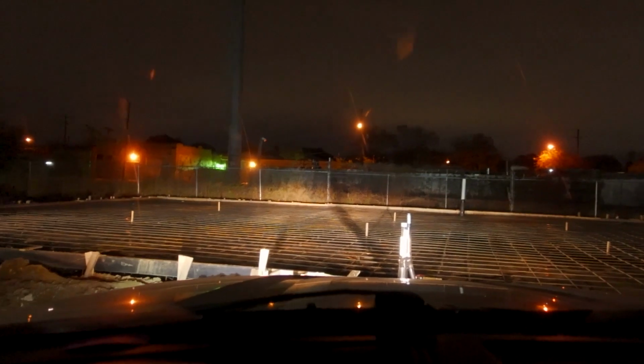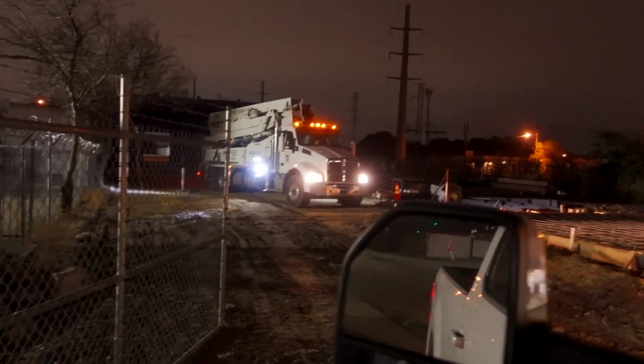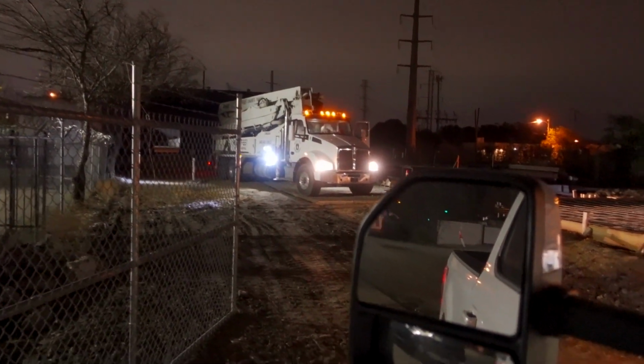It's 4:38 a.m. The pump is here. Concrete's on the way, and the finishers are also here. So everything's looking really good. I talked to the plant, and they were supposed to have another job going on at the same time as us, but they just told me that the other job canceled. So they're gonna put all their trucks on us. So we should have really good service. We're gonna hammer down and try to get this thing poured as fast as possible.